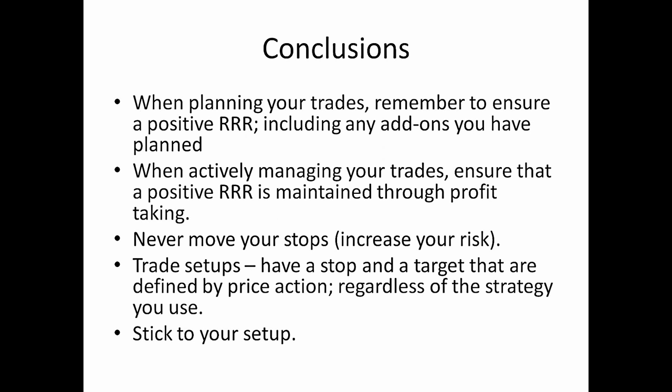So, in conclusion, when planning your trades, remember to ensure a positive risk-to-reward ratio, including any add-ons that you might have planned. When actively managing your trades, ensure that a positive risk-to-reward ratio is maintained through profit-taking and stop moving. Never move your stops, or by that I mean increase your risk. Trade setups should have a stop and target that are defined by price action regardless of the strategy used, and stick to your setup. If you follow these rules, you will find trading to be a lot easier than it would be if you are consistently moving your stops, cutting trades early, and ignoring risk-to-reward ratio.